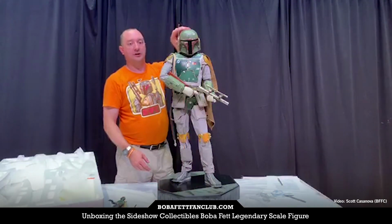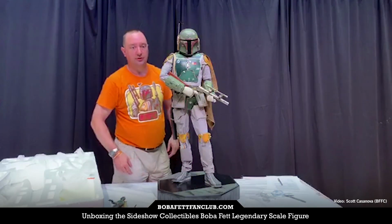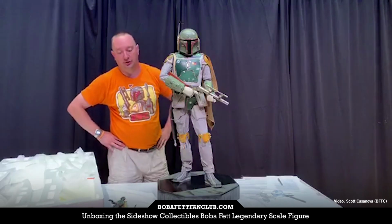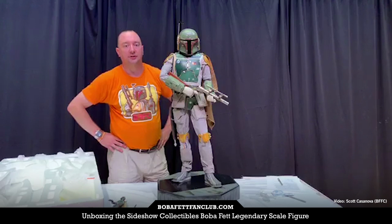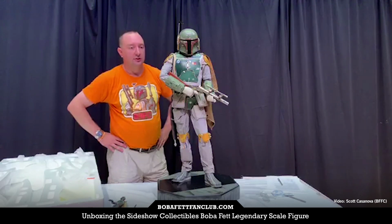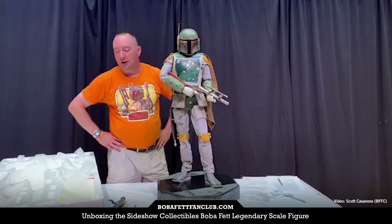And there you are, your Sideshow Collectibles. Oh, Noah's saying they got the skull right. Thought they did, but I get that confused too. Like I said, I'm not the expert on screen accuracy. Thanks for the assist, Noah.